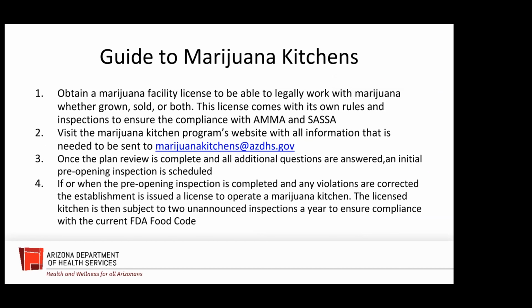So this is just the basic overview of how a facility gets a marijuana kitchen license. The first step is they need to get their marijuana facility license from our licensing group to be a facility that commercially handles and processes marijuana, whether it's a cultivation site where they grow it, a dispensary where they sell it, or both. So they have their license to be a marijuana establishment.